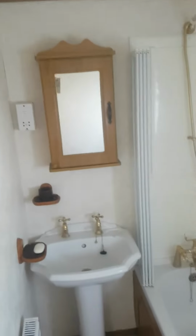Into the bathroom, we have a full size bath with the shower over the top. See, and the toilet. Nice extractor fan. Into bedroom number one. This is a double bed. Plenty of storage space. TV in the bedroom. More storage space.